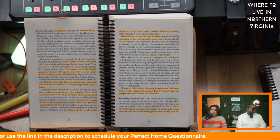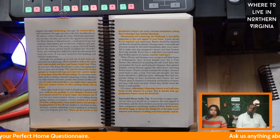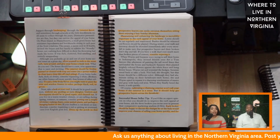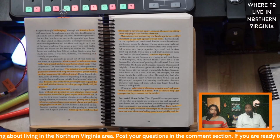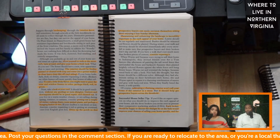When you meet with the agent, they'll provide you with a CMA. If you're in Northern Virginia, Abraham should be your agent. He'll provide you with a CMA, a comparative market analysis. He'll provide you with the numbers and the comps to show you what other homes are selling for in your area, but he's also going to share with you the tips of things that you should do and also let you know about the things that aren't necessary to do.